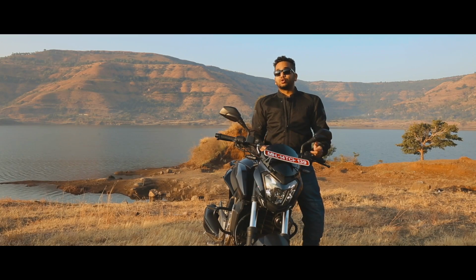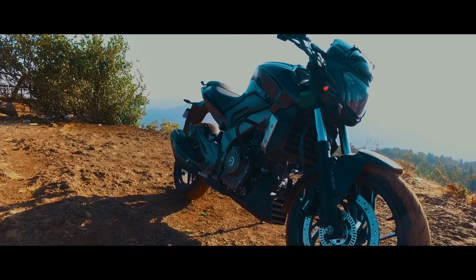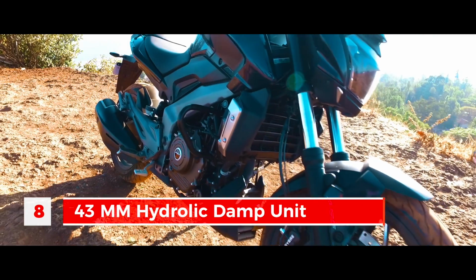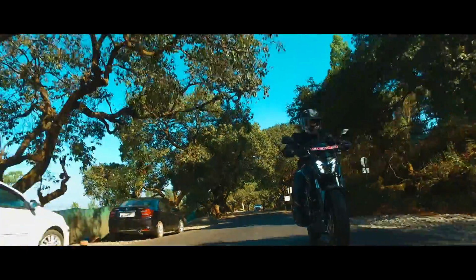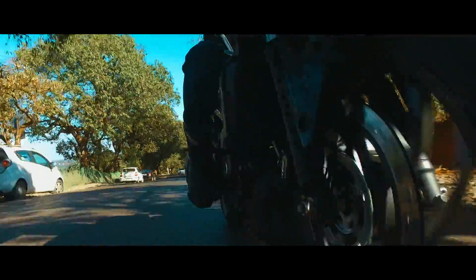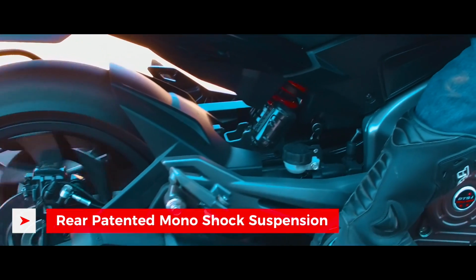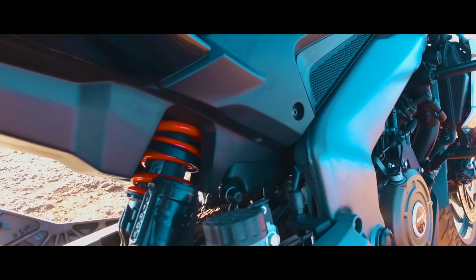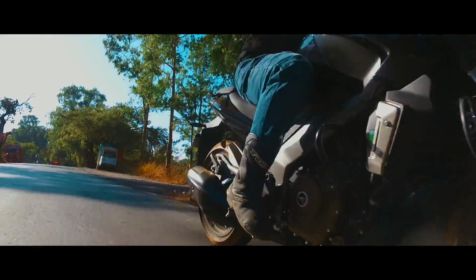Compared to the concept seen in 2014, Bajaj has dropped the upside-down front fork setup for a conventional telescopic unit. This is a 43 mm diameter hydraulically damped unit, and we found it acceptable enough for what we put it through. The rear suspension is a monoshock, but a new patented unit by Bajaj. It makes use of dual springs to ensure that the bike remains soft to soak up bumps but also stiff enough to maintain balance while riding hard.